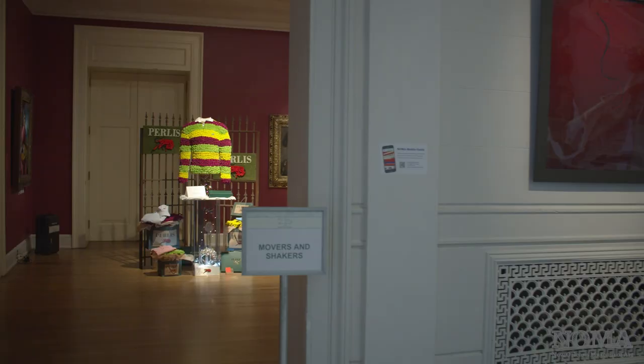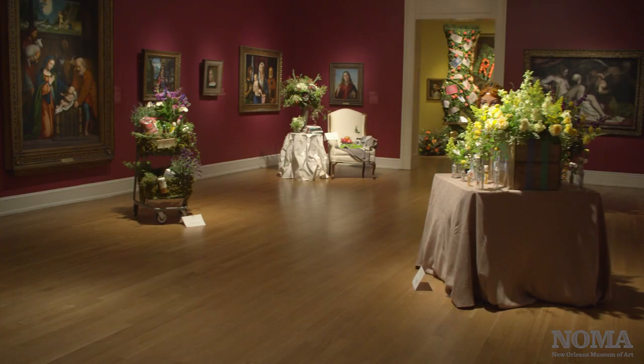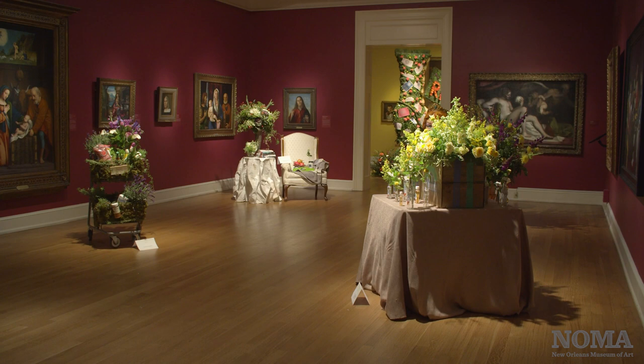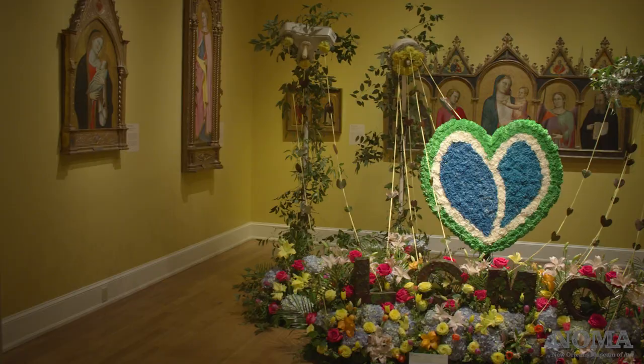Movers and Shakers. Each year, the Art in Bloom Committee invites local businesses and organizations to share their message using flowers and organic materials in the Movers and Shakers Gallery. Participants may choose to create their own floral displays or work with a professional florist or designer. These exhibitors represent some of our best homegrown businesses here in New Orleans.